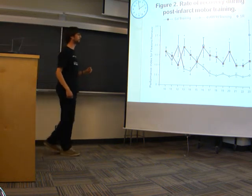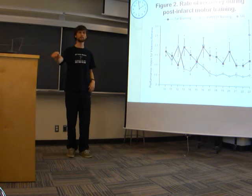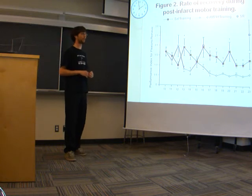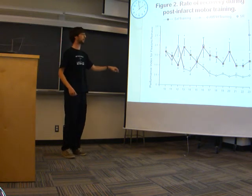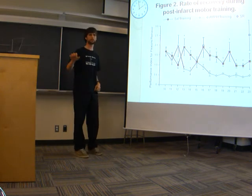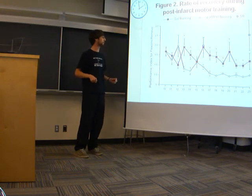One word which might trip you up in this is the word flexion. What that means is the grasping action. So, this is a measurement in the reaching task of how many grasps it would take before they got a food pellet. So if it took 3 grasps to try to pick up a pellet, then they would get a score of 3.